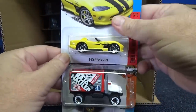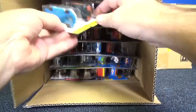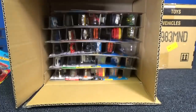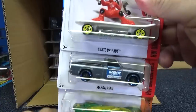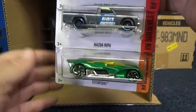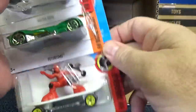Dodge Viper RT/10. Baja Holler and Quad Rod. The new Quad Rod, not the old Quad Rod. Project Speeder, Crate Racer. Oh yeah, 4GT is a nice car from that mix too, but we're not counting that one. Skate Brigade. There's one Mazda Repu, brand new to this case, was the first assortment. It first appeared in an M case, Mazda Repu. Hey, they put them on the surfboard, right? I don't know, I can't keep track.